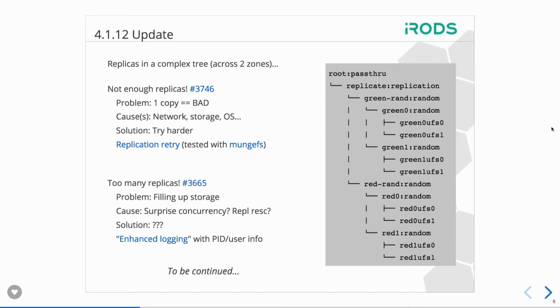We're not sure. So we created an enhanced logging feature, which is so far only in 4.1. It will probably only be in 4.1, for additional information for everything going on in there. And along the way, we found a lot of interesting problems with the replication resource, which we don't think solved the problem, but they're now in 4.2, so you get those benefits too. And the story will be continued, hopefully to be resolved at some point.